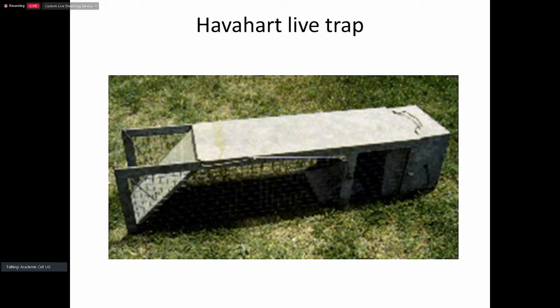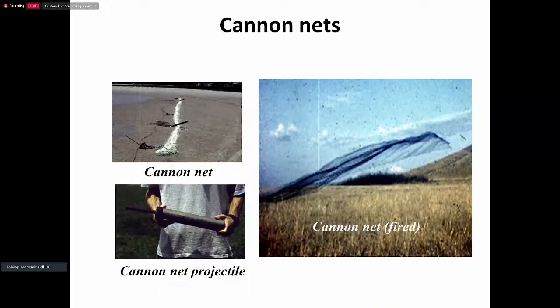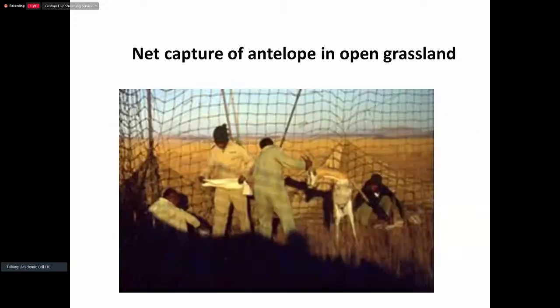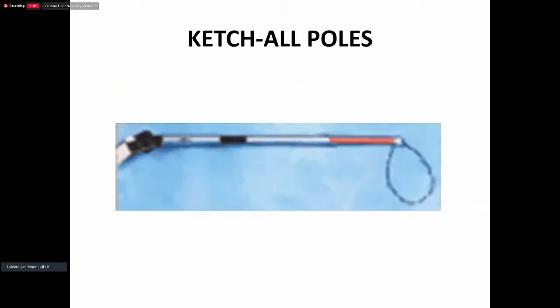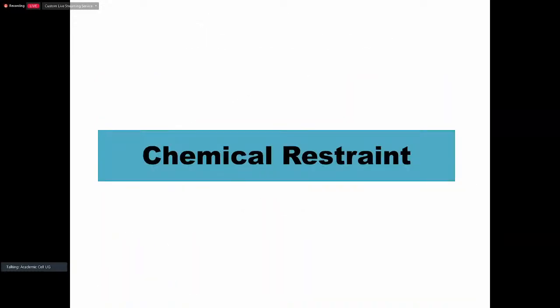Then you have a cannon net that you can fire from a distance and will drop on the target. Next. So net capture for antelope in open grassland in Africa. Next. Box trap for smaller mammals. Then catch-all poles. Next. Cat graspers. Next. Then comes the chemical restraint, which has been fine-tuned to a great extent.